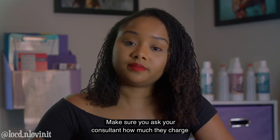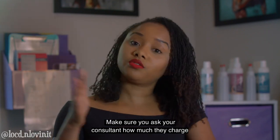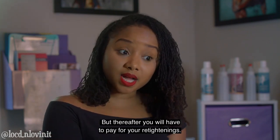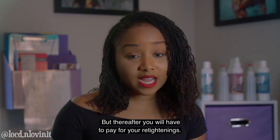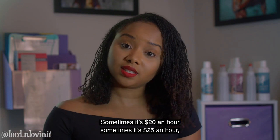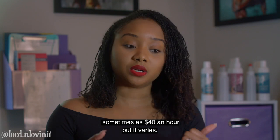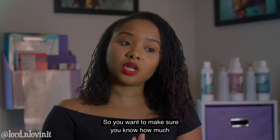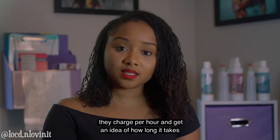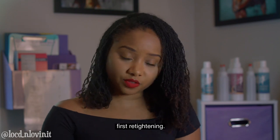I have a bonus question. Make sure you ask your consultant how much they charge for retightenings. Obviously, we know your first retightening is free, but thereafter, you will have to pay for your retightenings. Usually, consultants charge based on an hourly rate. Sometimes it's $20 an hour, sometimes it's $25 an hour, sometimes it's $40 an hour, but it varies. So you want to make sure you know how much they charge per hour and get an idea of how long it takes them to retighten your hair. You'll be able to gauge that during your first retightening.